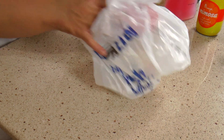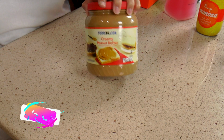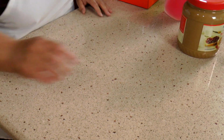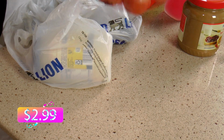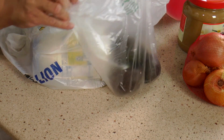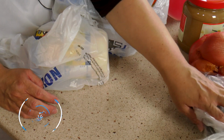So we had to pick up a couple things from another store. Eric got him some creamy peanut butter because he loves peanut butter and jam sandwiches, or straight out of the jar. Aldi didn't have any onions, so we had to go to another store to get the onions. Haas avocados over there. They didn't have any at Aldi, so I got 4 of those.